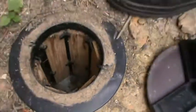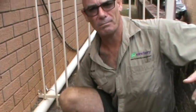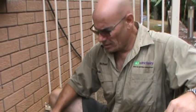So these are Schedorhinotermes, the same species that attacked the house originally, and they are the most prominent species in the area. Further west you get another type of species, but this one is a very dominant one in this area. So I'm going to put a bait in that.